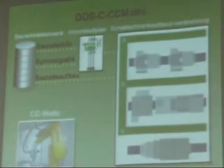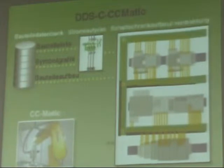The input information for the CC-Matic system is generated automatically from the DDSC, one of the world's leading electrical design solutions developed by SimTeam. DDSC generates connection information from the schematic and panel diagram with wiring-specific restrictions, and transfers it directly to the CC-Matic controller. The basis for the automated wiring is the schematic diagram.